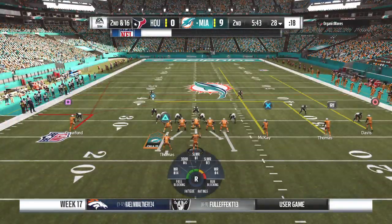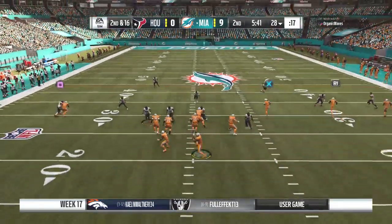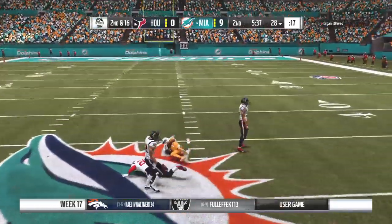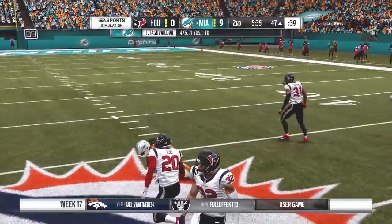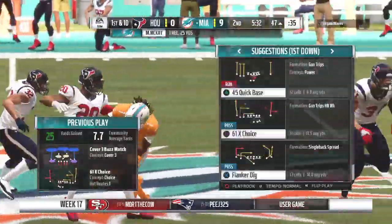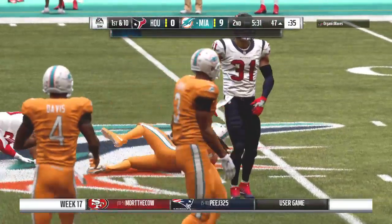In fact, before the game, he was talking to us, and he's like, hey, these pants make me look fat. And we said, nah, man, you're just a whole lot of guy. He is at well over 300 pounds. He's a big man. A really nice gain of 25 yards. So a big pickup that time.